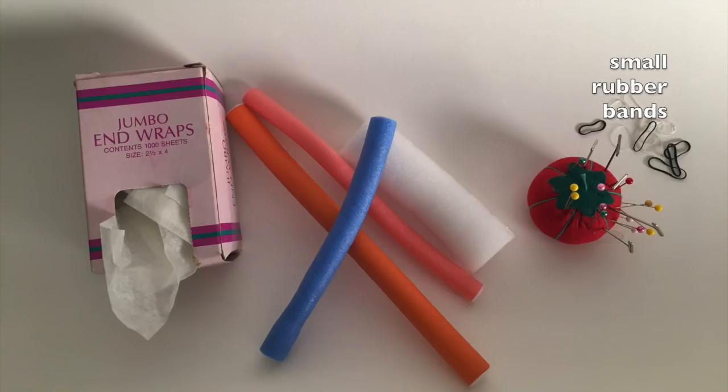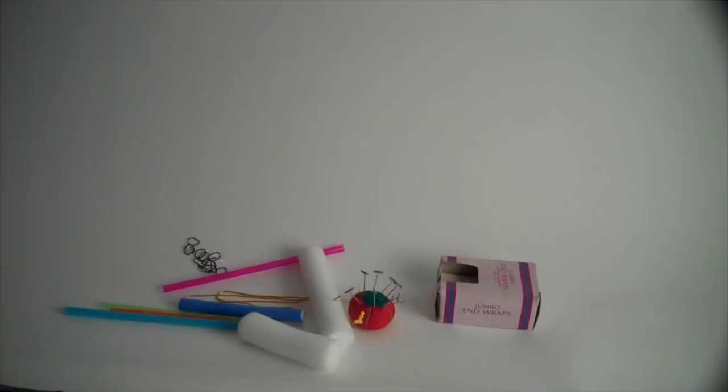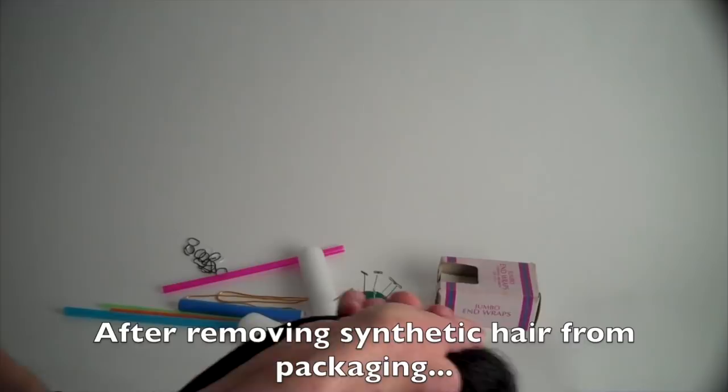Before commencing, I supply myself with small rubber bands, straight pins, end papers, and a variety of cylindrical devices around which to wrap my synthetic tresses. After removing synthetic hair from packaging, pinch a small amount from the hank and pull it away.